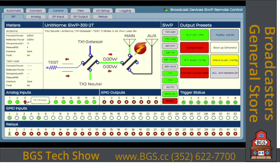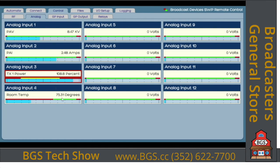It's showing that the transmitter 1 power looks like it's over a limit. So we can go check that out over here, and we can see that it's 8.47 kilowatts. Oh, I'm sorry, that's kilovolts, and we're actually looking at the wrong one. It's analog input number 3, and it's showing 108.8%, so that needs attention.